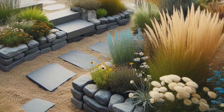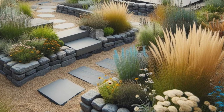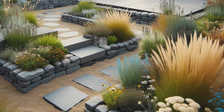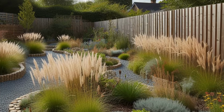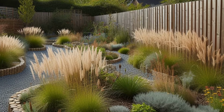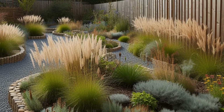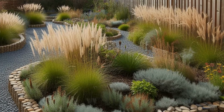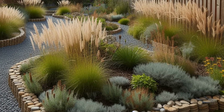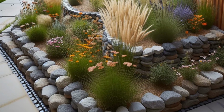But the true beauty lies within these borders: native grasses swaying gently in the breeze, and wildflowers bursting forth with vibrant colors, creating a biodiverse paradise that teems with life. It's a landscape that not only captivates the eye but also nourishes the soul, attracting pollinators and wildlife to your backyard haven. So whether you're basking in the sun or admiring the beauty of nature, this contemporary edging design promises to transform your outdoor space into a vibrant and dynamic landscape that's as sustainable as it is stunning.